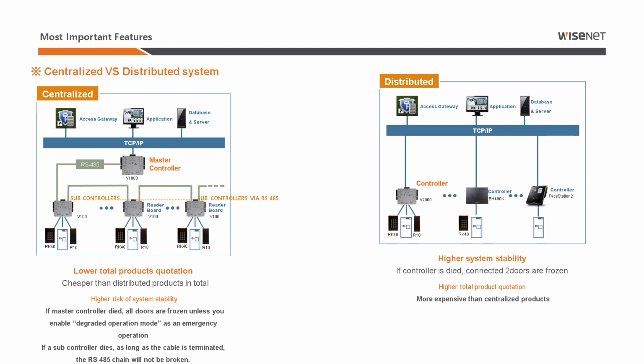The next is distributed. In distributed, you will find that the controller talks directly to the reader and it talks directly to the software. And for every set of one or two readers, you will have a controller. So there is no concern for loss of communication with subcontrollers. In case a controller loses communication, only those specific doors will be offline. So what you see here is the subcontroller talks through the RS-485 to the master controller before going to the software, which is not the case when it comes to the distributed solution.